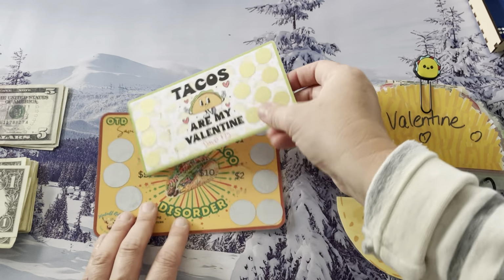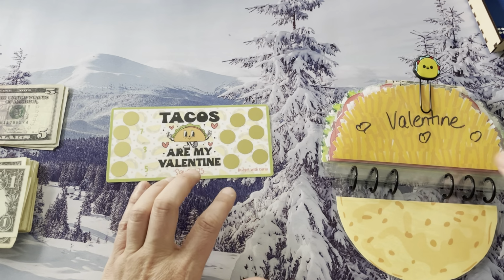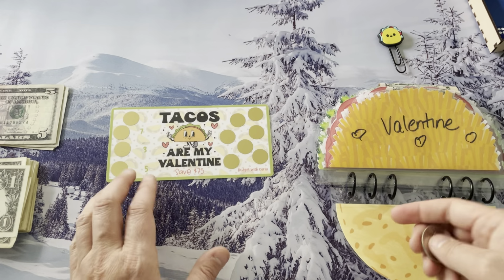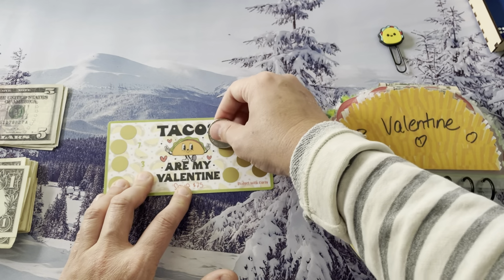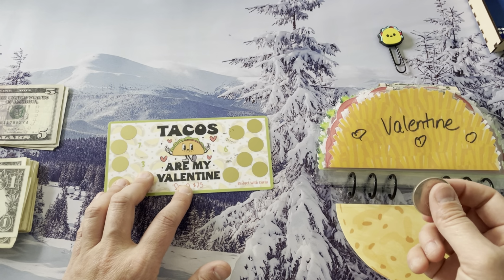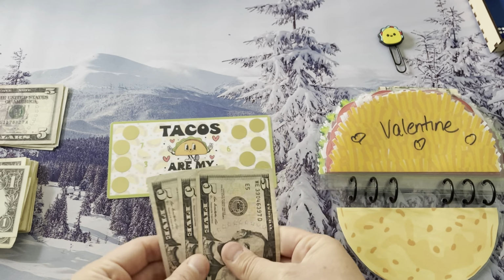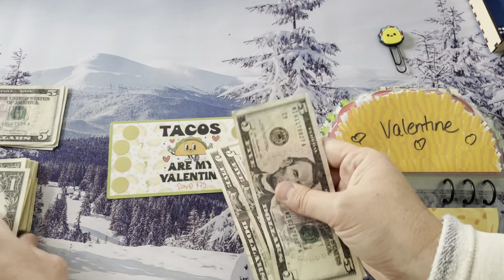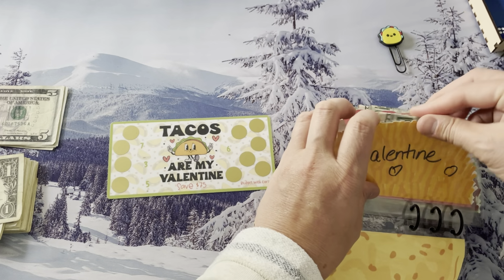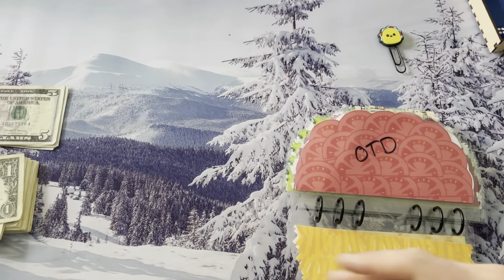Okay, so we have two challenges we're going to try to do today. We have Tacos Are My Valentine, from Budget with Carly. That's where we left off last time, which is why I have my Budget with Carly paperclip. Let's do this one. $6. And I'm going to go just this one because I have hopes to go a little bit stronger on the other one. We'll see. 5 and 6. I'm ending up with a lot of ones. Okay, so Valentine is done. Plus, it's just so cute. I kind of want this to last until July, which is my husband's birthday.